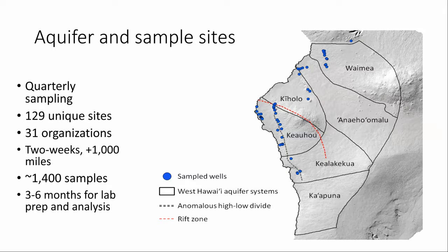I want to talk a little bit about how we're sampling and the process, so you understand how we get to some of the results I'm going to show today. We've been sampling quarterly in the Hualālai watershed, and here again is a map of, in particular, the 2 aquifers in Hualālai, and then the surrounding border aquifers around Kiholo and Keaho. And we have a few groundwater samples in these, not as many as we have in these, but these are important because they serve as outliers, right? Comparisons to what you're finding in here.